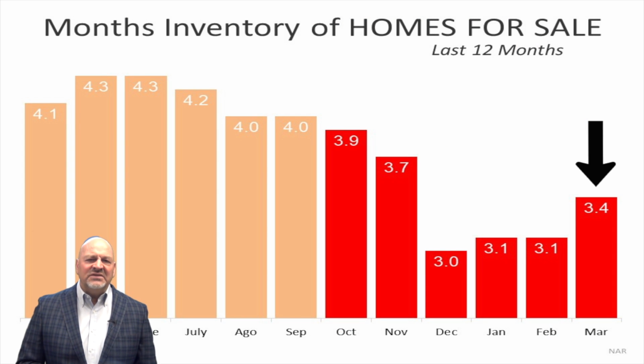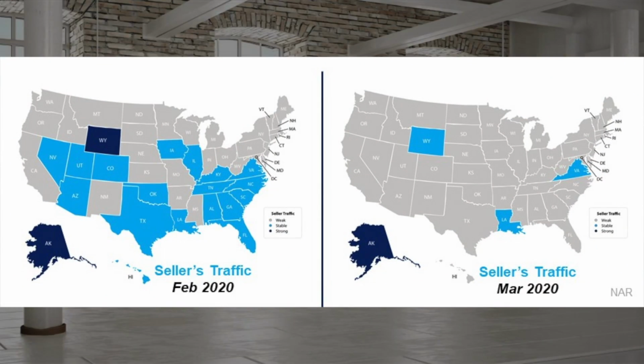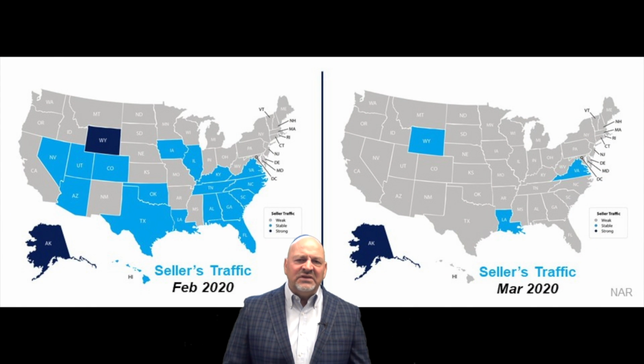As of March, the existing home sales report put out by the National Association of Realtors showed that there were 3.4 months of inventory in the market. And if we come back to this graph, it shows how the monthly supply of inventory has been trending downward since 2010. Now I want to show you a national trend of both seller activity and buyer activity for the past couple of months. If you look at this first graphic of the country, you'll see seller traffic in February on the left and seller traffic in March on the right.